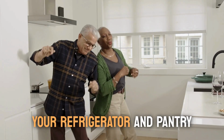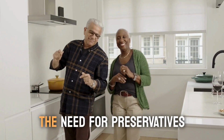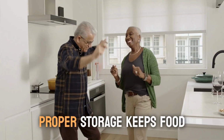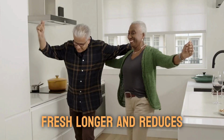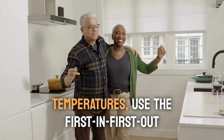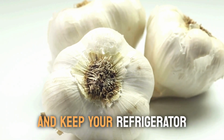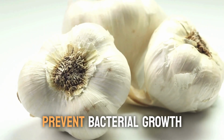Now let's talk about your refrigerator and pantry organization, which can affect food safety and reduce the need for preservatives. Proper storage keeps food fresh longer and reduces the risk of contamination. Store foods at proper temperatures, use the first in, first out principle to ensure freshness, and keep your refrigerator and pantry clean to prevent bacterial growth.